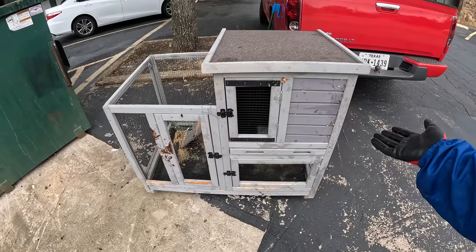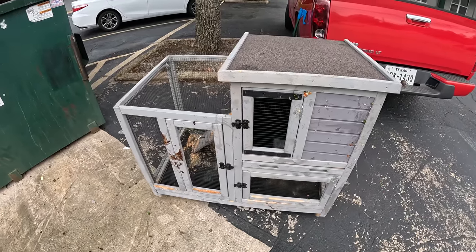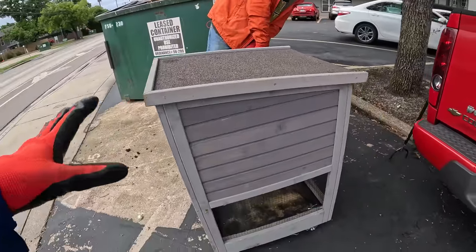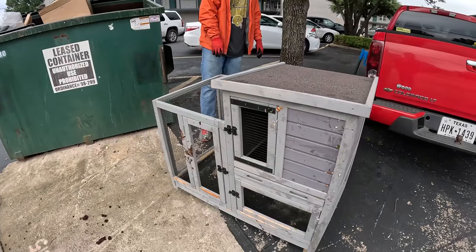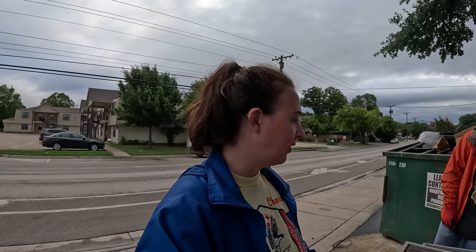It's probably going to be cool to take home, though, and try to clean up, see if somebody would want it. It is sad to see big, giant items like this, so specific, going to the landfill, when definitely there are other people who have pets or rabbits of some kind and would definitely benefit from this. We do think that it's probably better to take it than to just put it back in the dumpster and send it to the landfill.